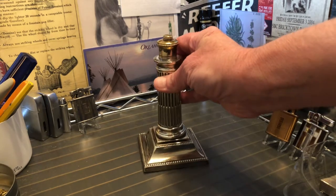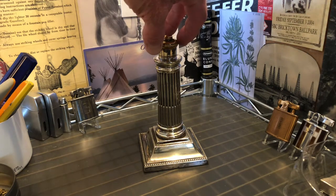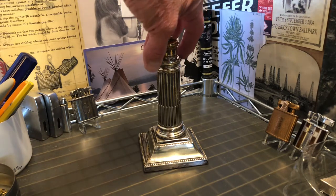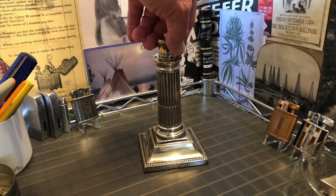Nonetheless, a very attractive lighter that is a little bit more distinctive than many other table lighters that I have encountered. It works similarly to a trench lighter, sort of like a lipstick lighter.